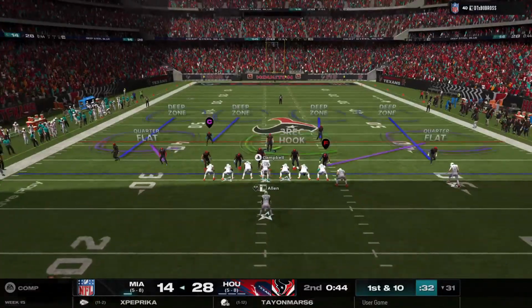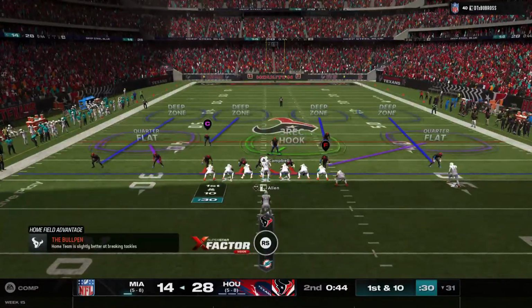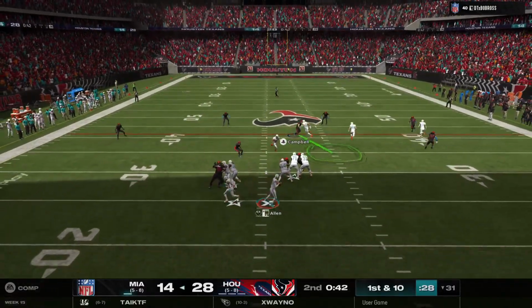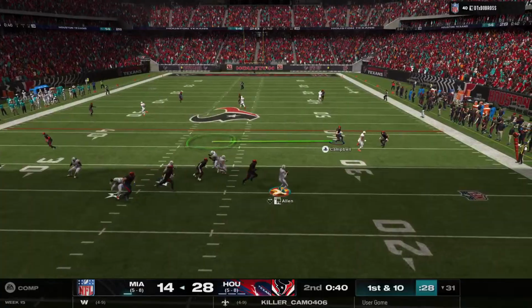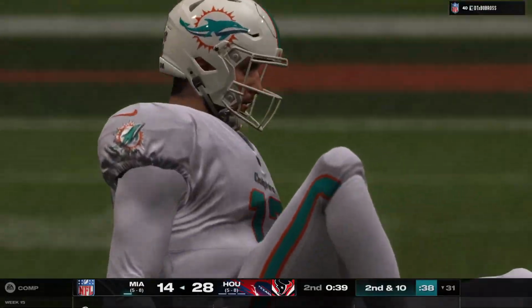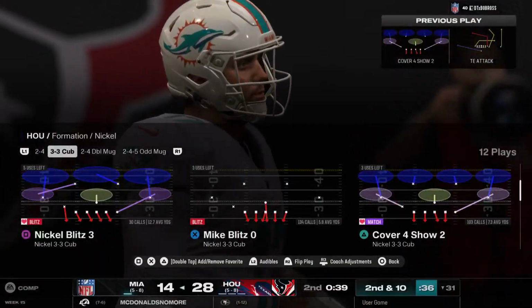The Dolphins at the line ready for their next drive. And with them down 2 scores, you wonder if they might try and put something together, even if it's just to get into field goal range. And he'll be hit as he releases it, and that'll fall incomplete.